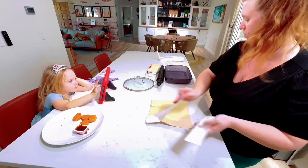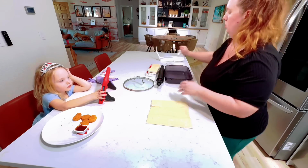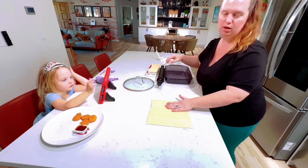Floured side down, and then I'm going to roll this out. Probably a lot more flour.